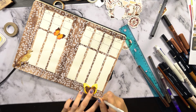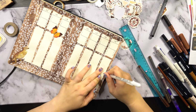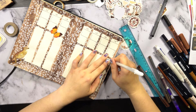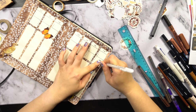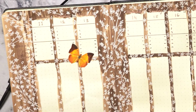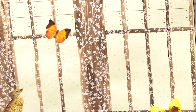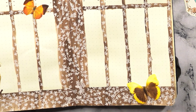And here I am finishing up these gorgeous, cute, teeny tiny little delicate flowers, and the spread is really coming together. It's probably one of my most difficult things that I've ever done, but my goodness, do I love the detail of it. It just looks so good. Alright, that tediousness is over, and on to the next weekly spread.